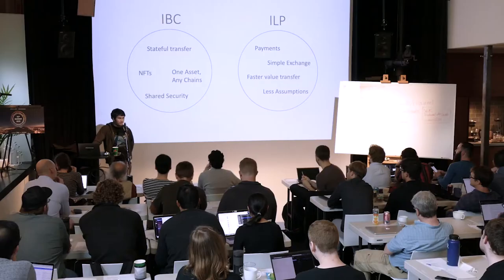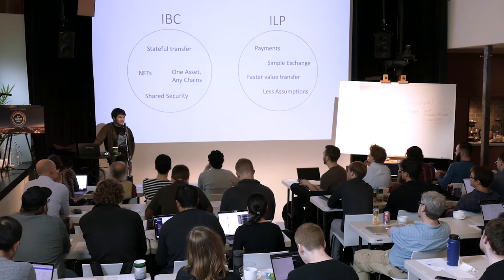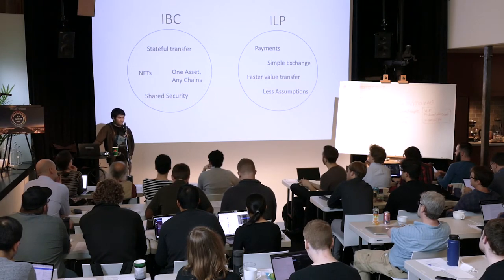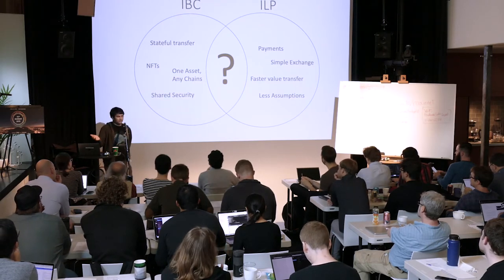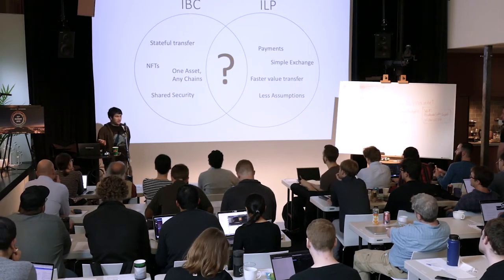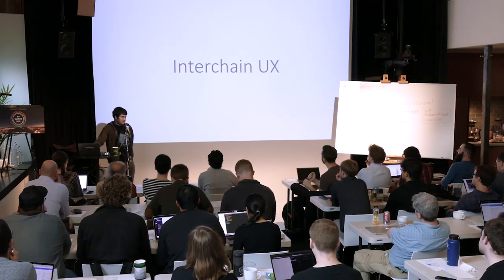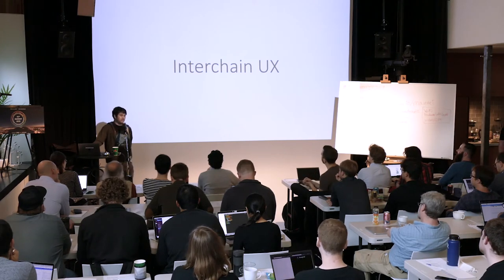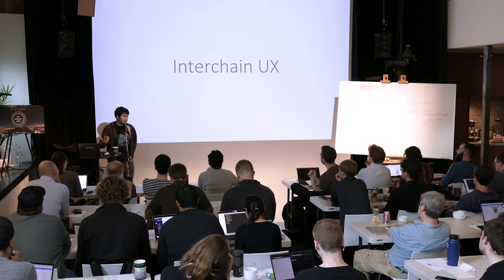Almost a year ago now, there was an Interledger hacker weekend at a house somewhere in the East Bay. Scott from Kava asked me, what are some cool ideas when you start to combine IBC and ILP? That got me thinking about a couple of different things. So here are a couple of cool things that come out when you actually combine these two protocols together. One, I think ILP massively improves the Cosmos UX, the interchain UX.